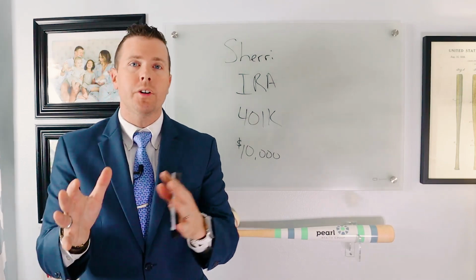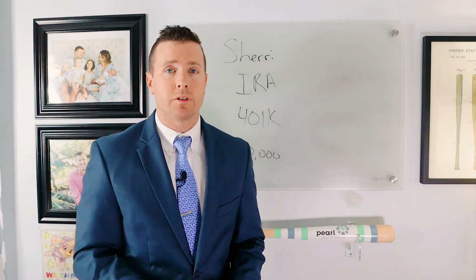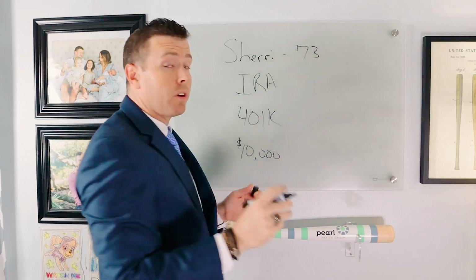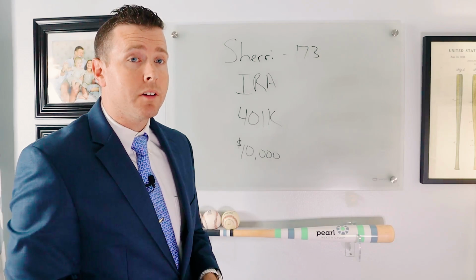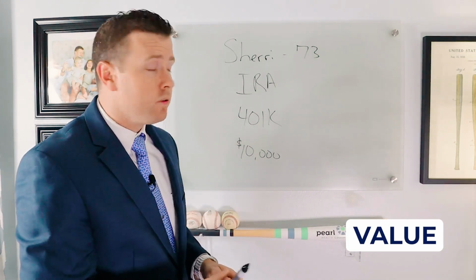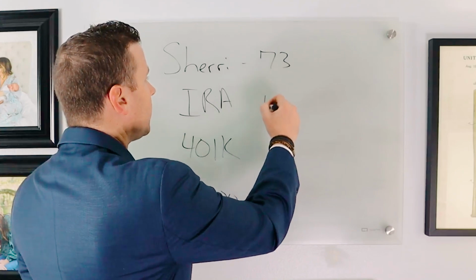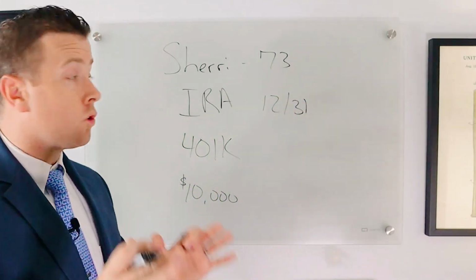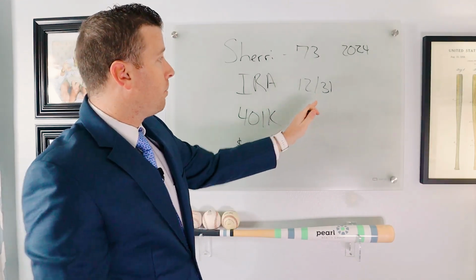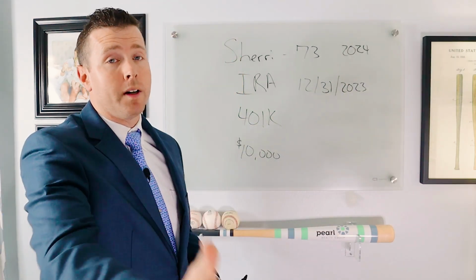Now, how the IRS and how your custodian calculates how much you are required to take out as a required minimum distribution is based on two factors. The first factor is your age. So let's keep using the same example. We've got Sherry. So her age is 73. The first factor that your custodian is going to use to calculate your RMD is your age, 73 years old, okay? The second factor is going to be the value of your IRA, your 401k, your 403b, your SEP IRA, the value of those on 12/31 of the previous year. So let's say that Sherry's 73 and the year is 2024, okay? Her RMD is going to be based on the value of her accounts on 12/31/2023. So it gives you 12 months to take that distribution.